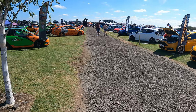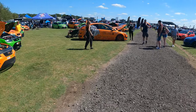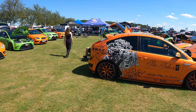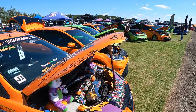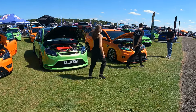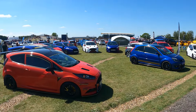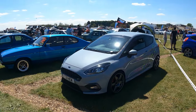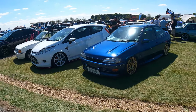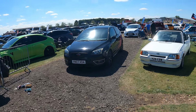We're going to go this way. We've got the Tic Tacs crew, all the orange and green. That one's cool, look at all the lights on it. Simply Static crew. Some nice variety of models on that display. Which is Ford Sport over there.